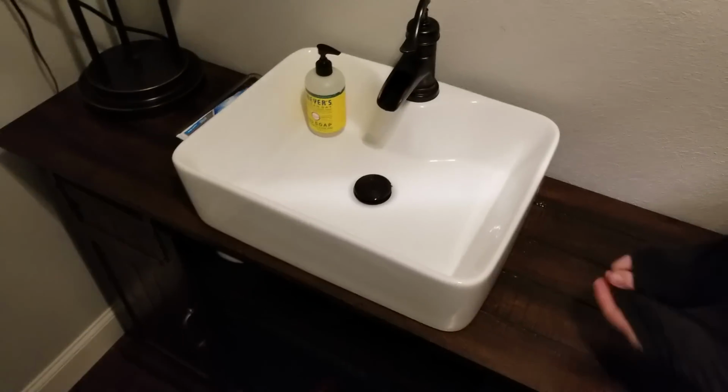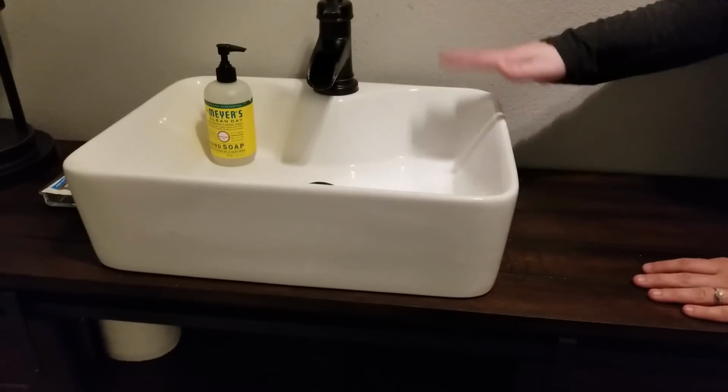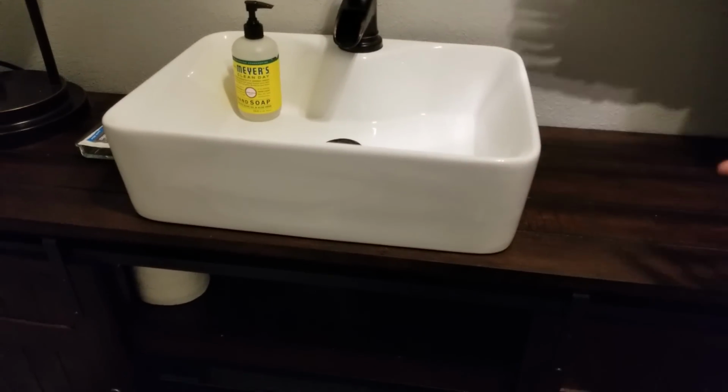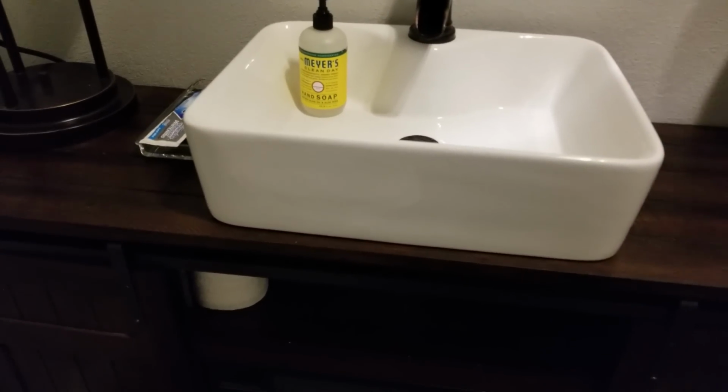Because I could not hardly find anything, and then I finally found this one, and it came with a different faucet too, but even the sink with the faucet was pretty fairly priced, I think. So we just bought the sink and then we put the faucet in that we liked.